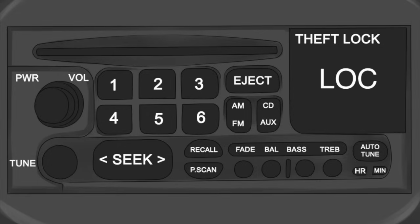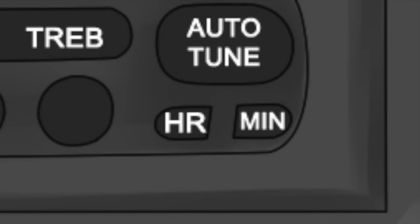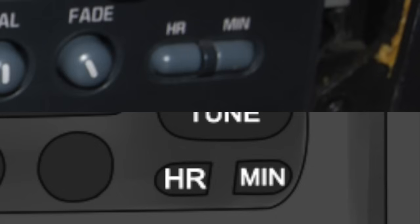Now switch on the radio, turn your ignition on, and press the radio power button. Your radio will display LOC. Now enter the first 2 digits of the radio code. To enter the code, you use the hour and minute buttons. Again, this is the same on the Pontiac or the Chevrolet radios. On these radios, the hour and minute buttons are down here.